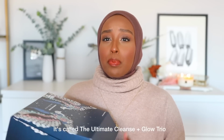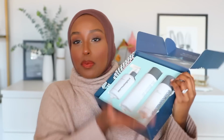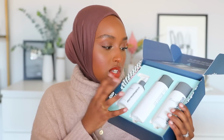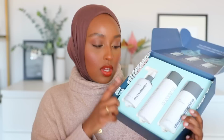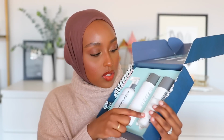This is by Dermalogica. When I saw this set, I was so impressed, guys. This is filled with probably their top three fan favorite products. So it's the perfect set for taking off your makeup or just a great double cleanse set plus exfoliation. It comes with their pre-cleanse, which is one of my favorite cleansing oils. It's so good, doesn't burn the eyes and melts off your makeup in seconds. Their special cleansing gel, and then also their daily microfoliant, which has been a favorite of mine for many years now.